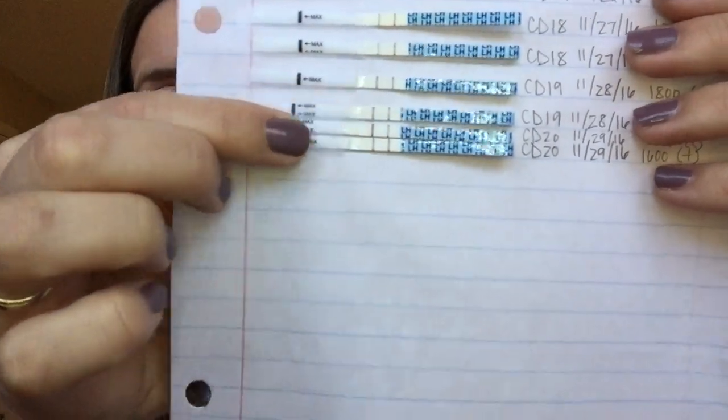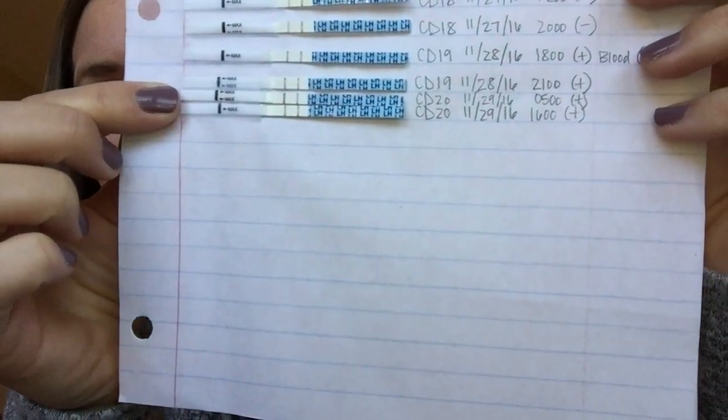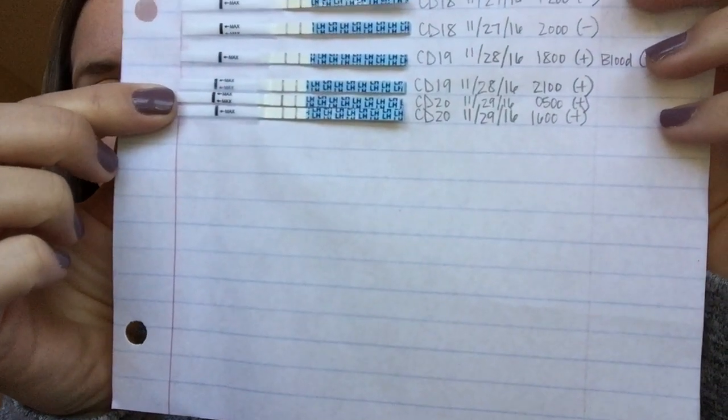I actually got the peak fertility status on my fertility monitor, and then this is the ovulation test. This is the one that was the blaring positive, and that was cycle day 19 or cycle day 20, at 5 o'clock in the morning. Then when I got home from work that day, it was still positive, not as dark, but still a positive. So I got a positive ovulation test on 19 and 20.